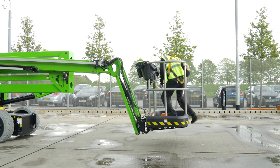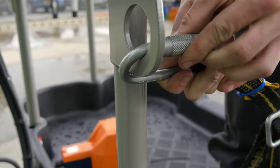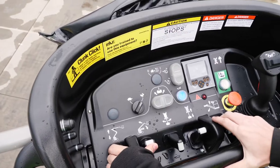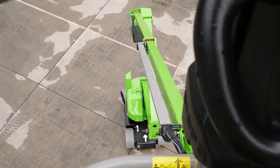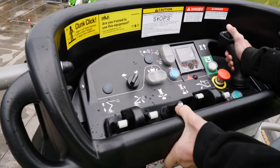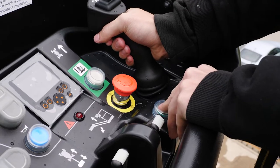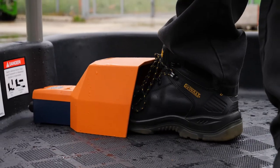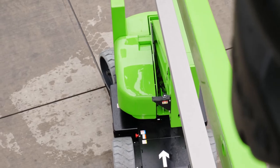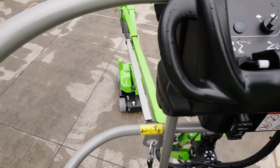Operating the SP50N is easy. After turning the base key switch to the basket position, simple-to-use, fully proportional levers control all boom movements. By simply raising or lowering the levers, while pressing and holding the green power button or foot pedal, the user can easily and accurately move each boom individually or together to position the basket.